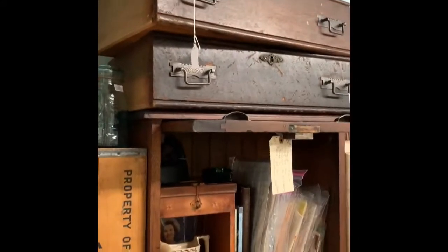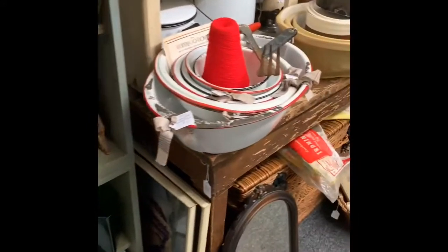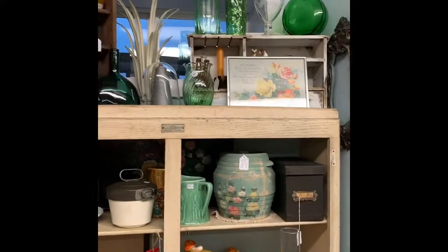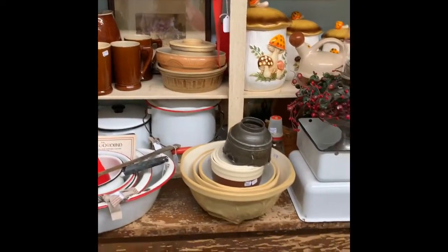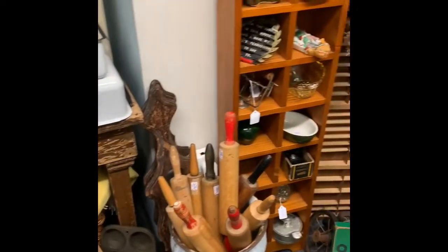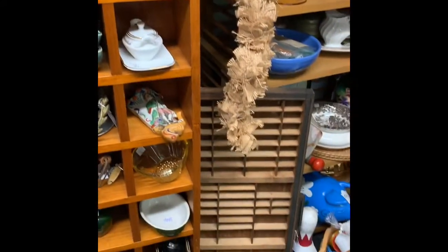All right, now we're on to Kathy's spot. Kathy's got all kinds of different stuff here. She used to own an antique shop at one time in Vineland, so I was fortunate enough to go to her home, and oh my goodness, it's like a museum. Wonderful, wonderful things.